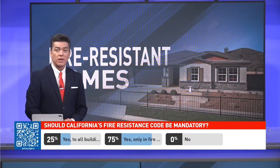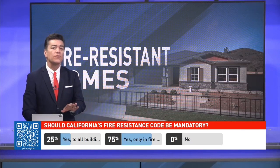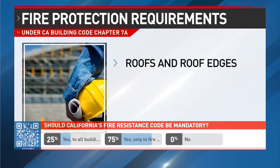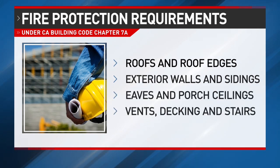The California Building Code does establish requirements for fire and smoke protection, but only for new homes built in a fire hazard severity zone. Chapter 7A of the Building Code calls for fire-resistant components, including roofs and roof edges, exterior walls and sidings, eaves and porch, ceilings, vents, exterior decking, and stairs.